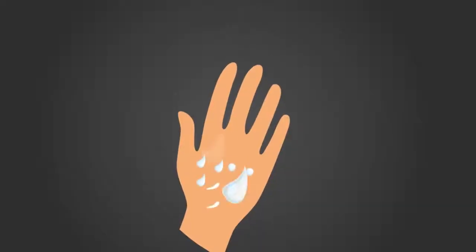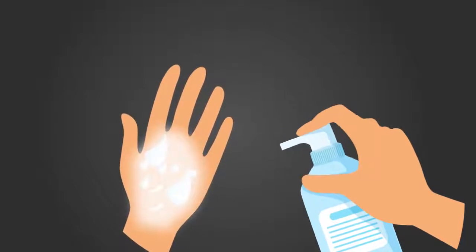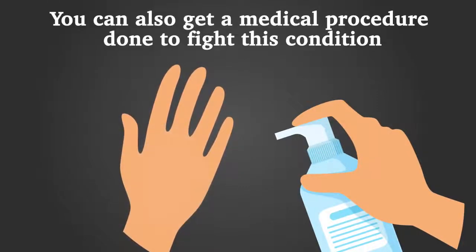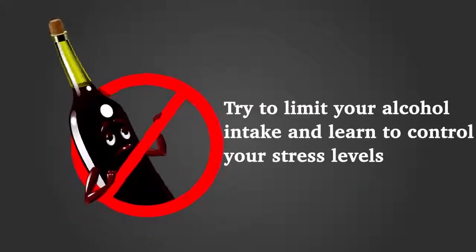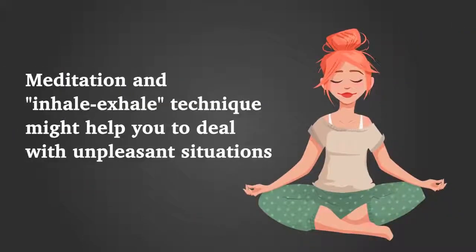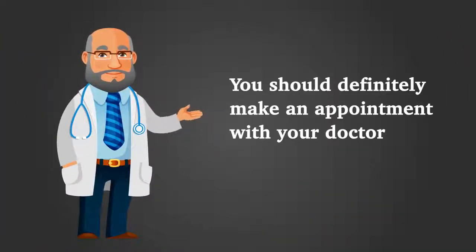In the case of hyperhidrosis, which is excessive sweating, you can try strong antiperspirants. You can also get a medical procedure done to fight this condition. Try to limit your alcohol intake and learn to control your stress levels. Meditation and inhale-exhale technique might help you to deal with unpleasant situations. If nothing seems to work, you should definitely make an appointment with your doctor.